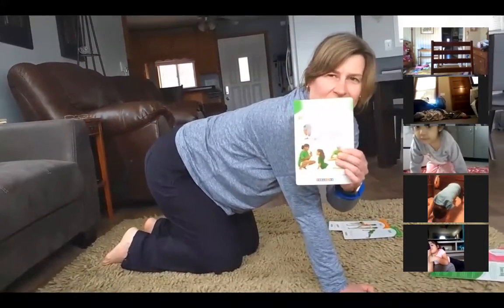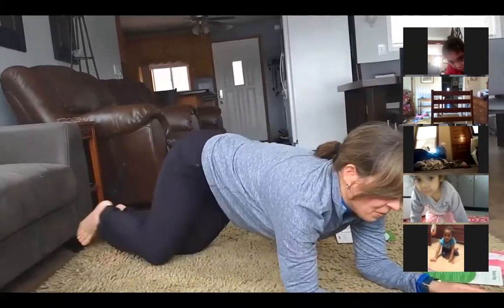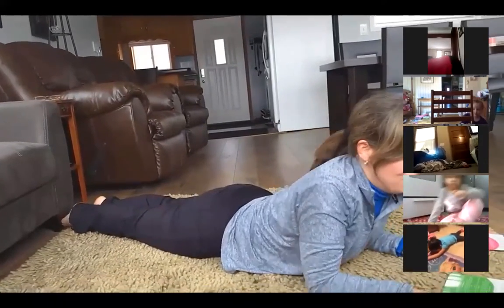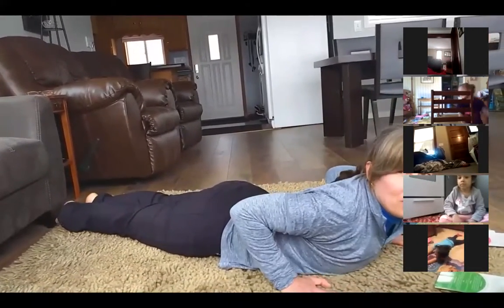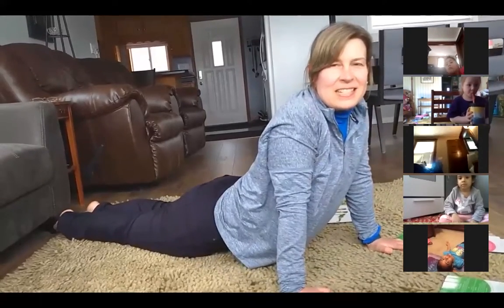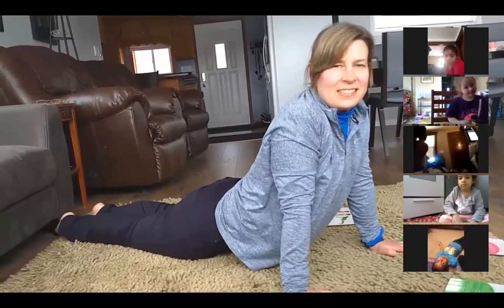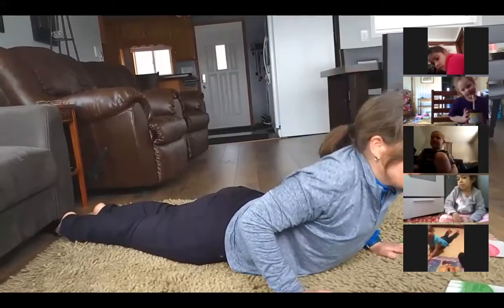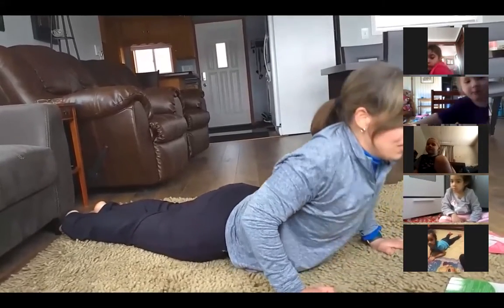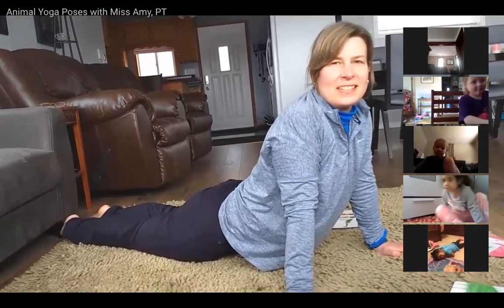We're going to do our snake pose. So we lay down and we bring our legs together. Our hand by our chest. We make that snake hissing sound. We're going to relax down and we're going to push up again and make our snake bounce.